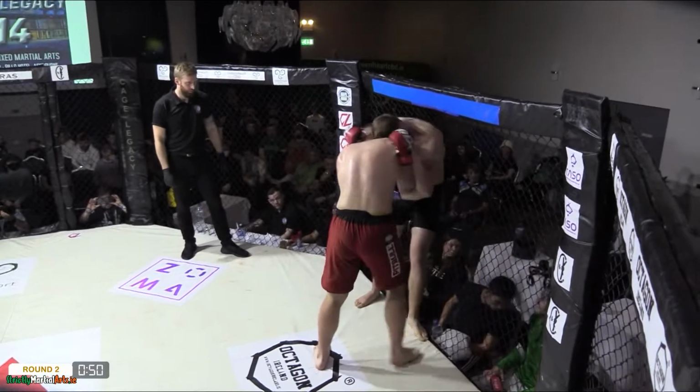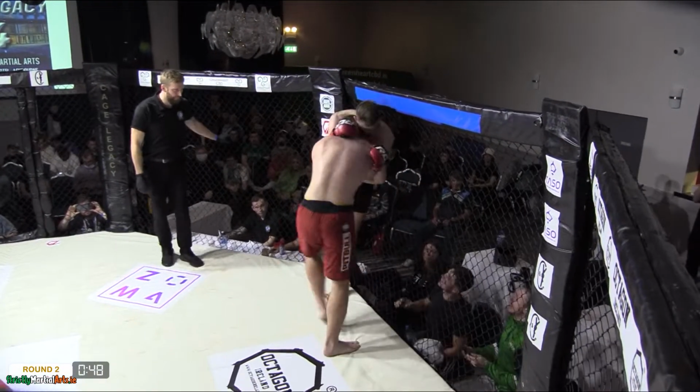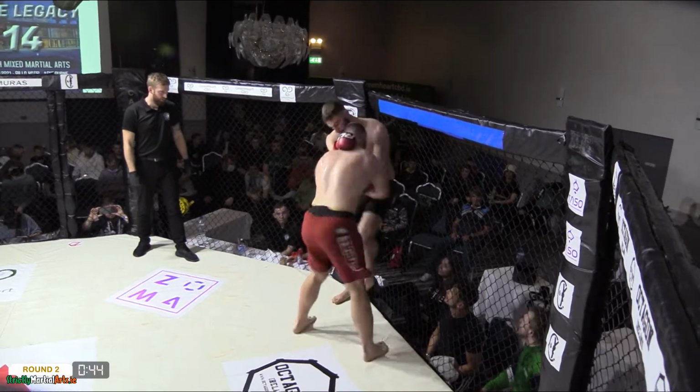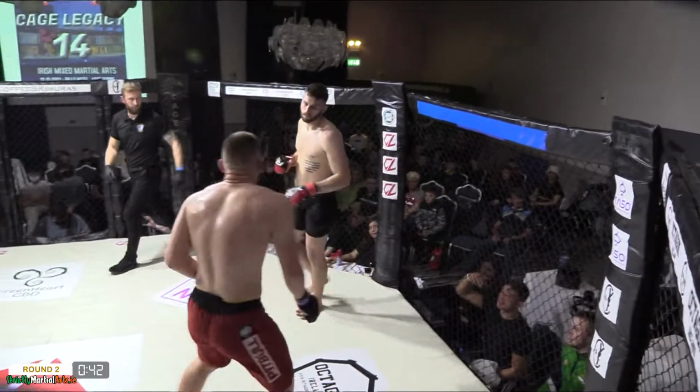Eryk trying to establish those underhooks, but being shut down. Can't quite see if it's double underhooks Arthur is working for. But again, a big knee right to the middle.